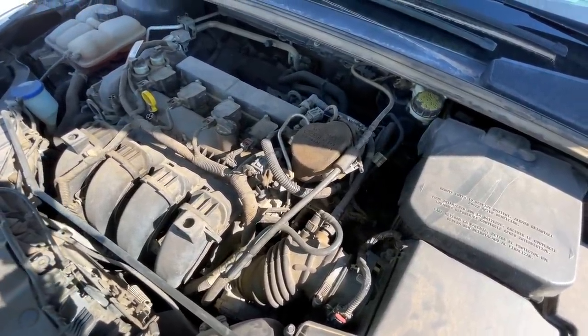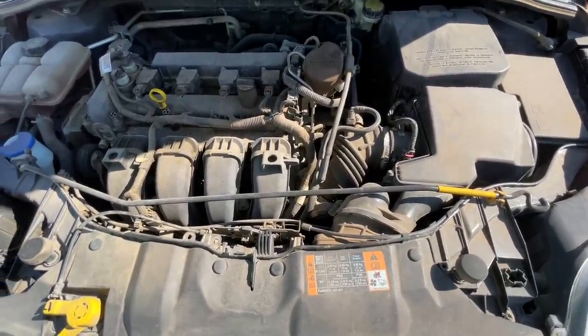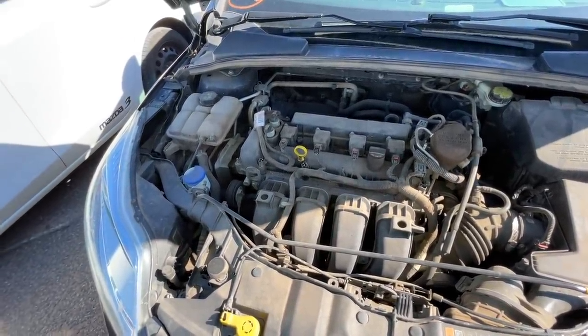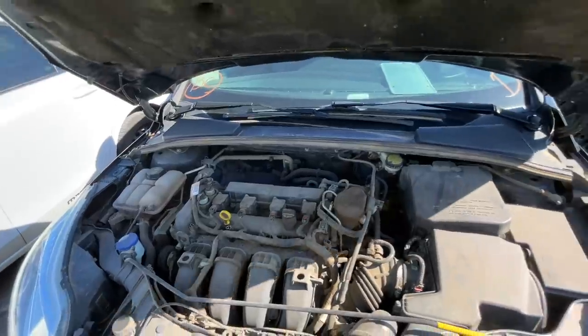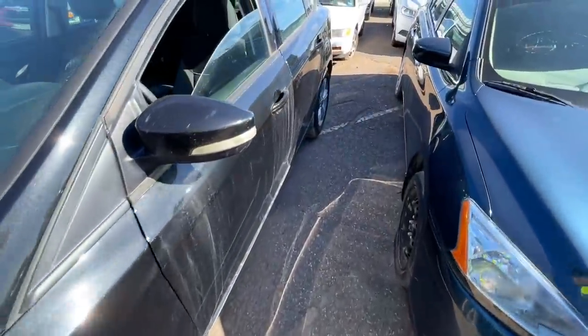Yeah, she's definitely rocking a little bit, guys. I'm just surprised that there's no check engine light, considering this car started on its own. It doesn't have a dead battery. It's almost like someone cleared the codes before the car was sent here, and it hasn't had an opportunity to throw the check engine light yet.